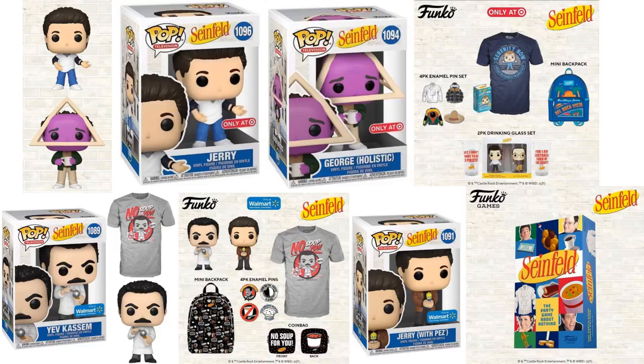They also have this holistic George figure, which was very early in the series as well. That was probably within the first, I don't know, like 3 to 5 episodes. I think that was pretty early in the series. So that's a very interesting Target exclusive there. Target is also getting a pin set, a t-shirt, a mini backpack, and a 2-pack drinking glass set as well. So yeah, very cool things there at Target.